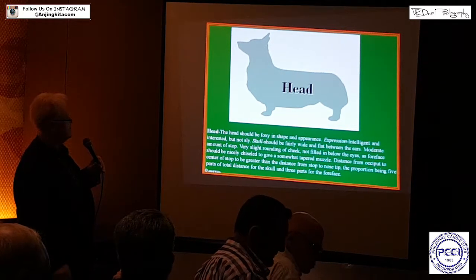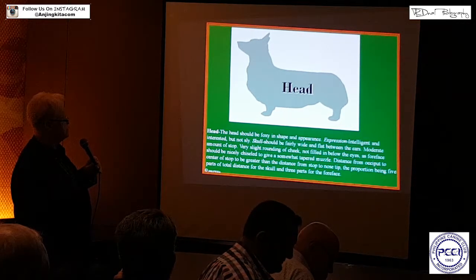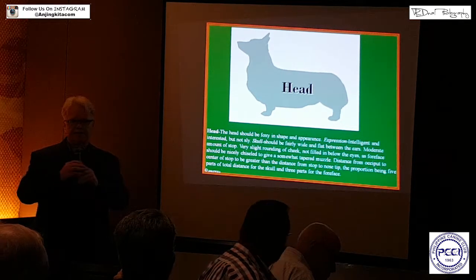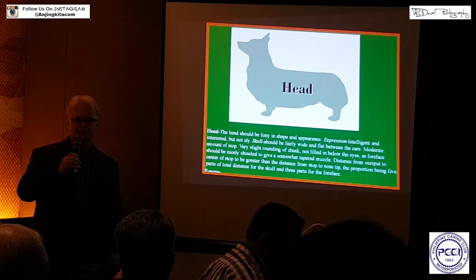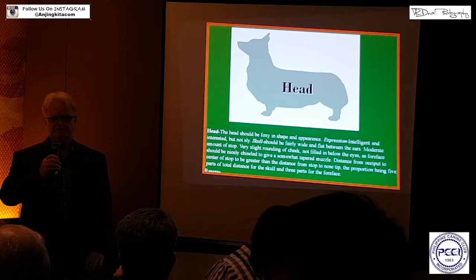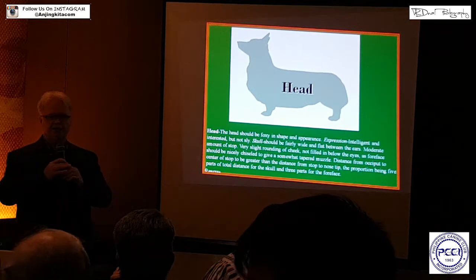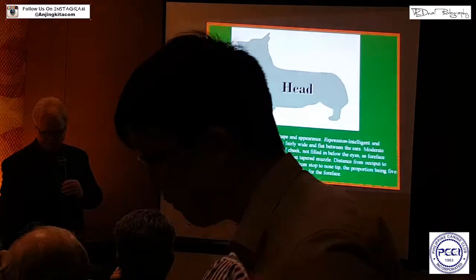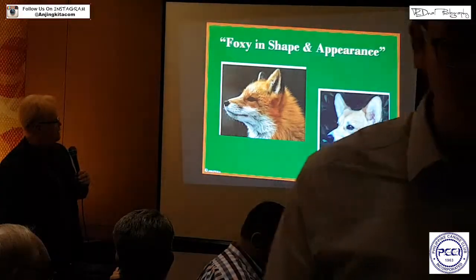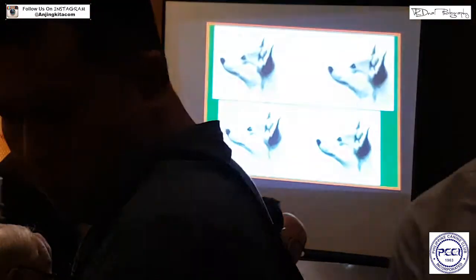And of course, we already talked a little bit about the head being foxy in shape and appearance, and that the expression is intelligent, interesting, interested, but never sly. So remember that when you're around Pembrokes, they should look outgoing, interested, alert, involved. They should be aware of all their surroundings, they should have very mobile ears, they need to have all of these things for their purpose also. And of course here's the fox and the Pembroke appearance.